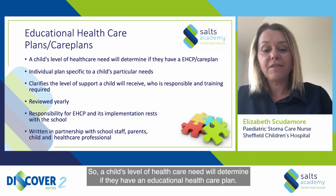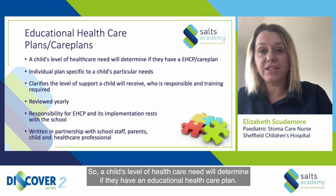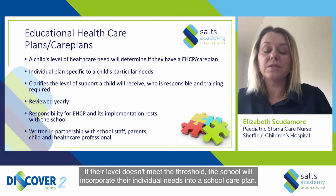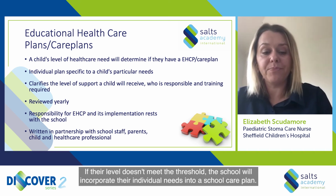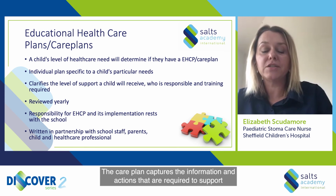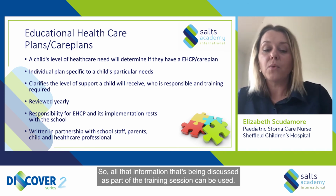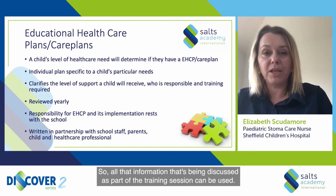A child's level of healthcare need will determine if they have an educational healthcare plan. If their level doesn't meet the threshold, the school will incorporate their individual needs into a school care plan. The care plan captures the information and actions that are required to support the child effectively whilst in school. So all that information that's been discussed as part of the training session can be used.